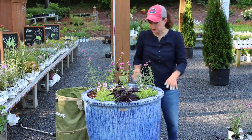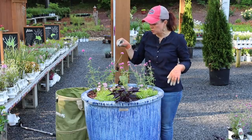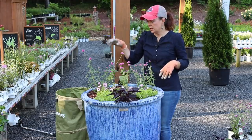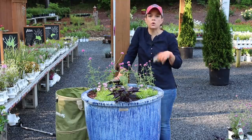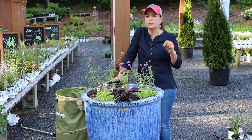All right, next, what we're going to do is get our hose, and we are going to fill up our AquaPot. That way I don't have to worry about watering it for the next couple of weeks. So I will get it filled up, and I'm going to give these plants a dose of the water-soluble fertilizer. It is not going to hurt them. It's going to give them a great jump start.